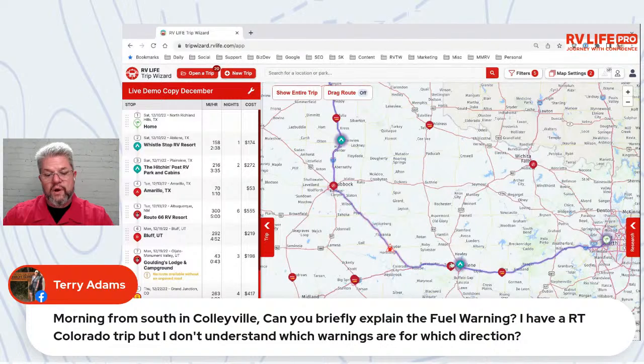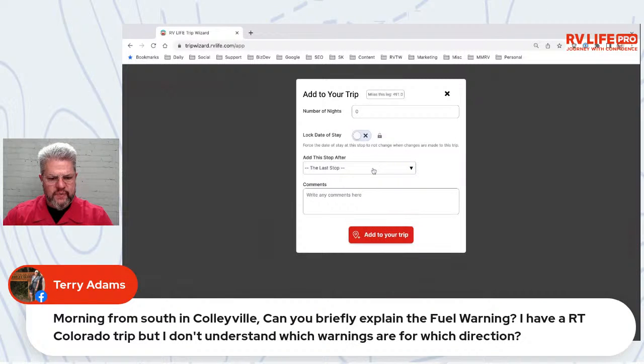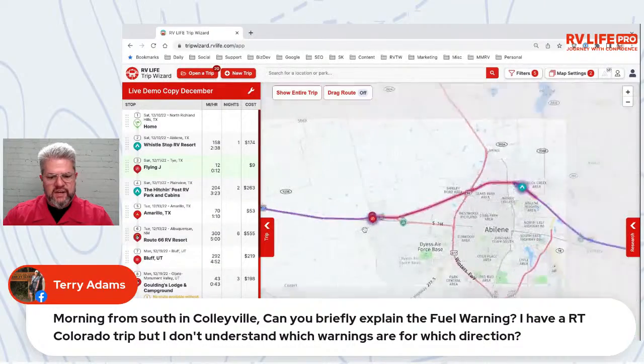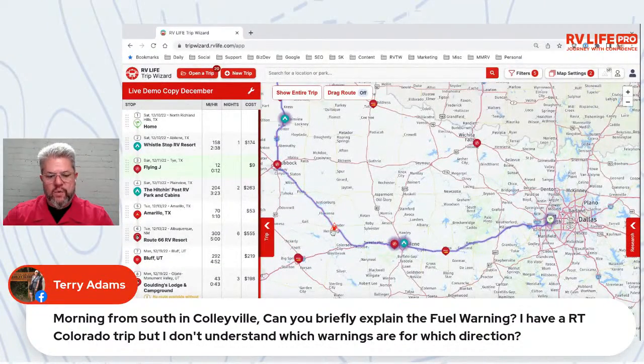Okay, so here's my fuel warning. Let's just assume I'm going to get fuel before my warning, right? So we're going to add this Pilot Flying J to my trip. After Whistle Stop right there, you can see there it is. However, my fuel warning has not gone away. Why? Because I haven't added the fuel.